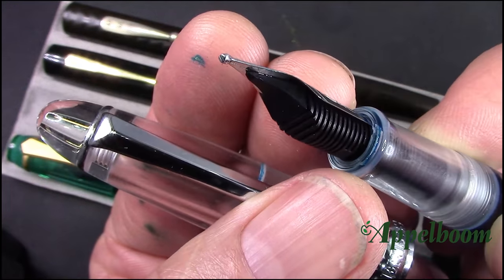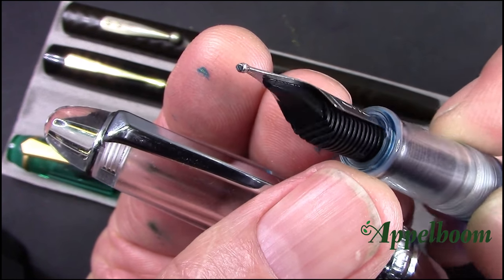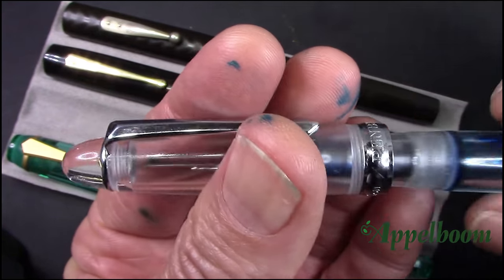Hopefully you can appreciate the look. So on one side, it's like a triple broad, writes like a paintbrush. You flip it over and write the reverse side, and it's a cursive italic nib. And we will watch this nib write at the end of the video.